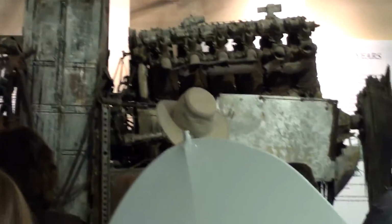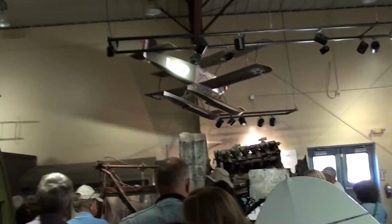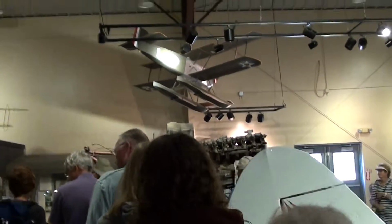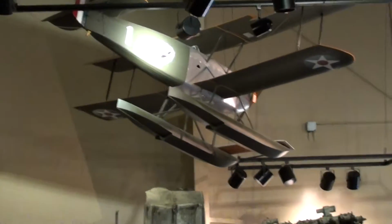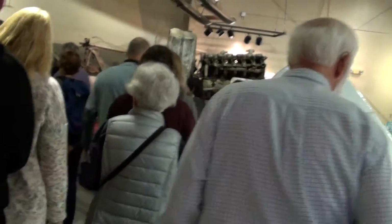Now, for those that are mechanically inclined, I apologize for not having the light on here because we're here actually before the museum opens, so the timer hasn't kicked the light on yet. But this is an OX-6 engine. The OX-5 and OX-6, which look almost identical, were the first V8 U.S.-designed engines to win mass production for aircraft.